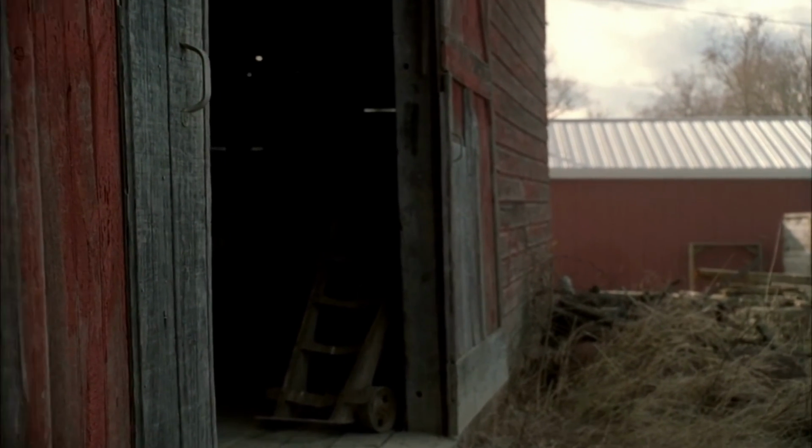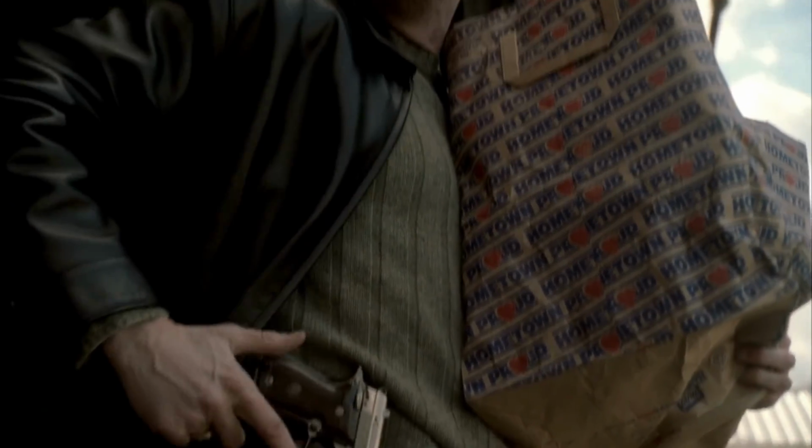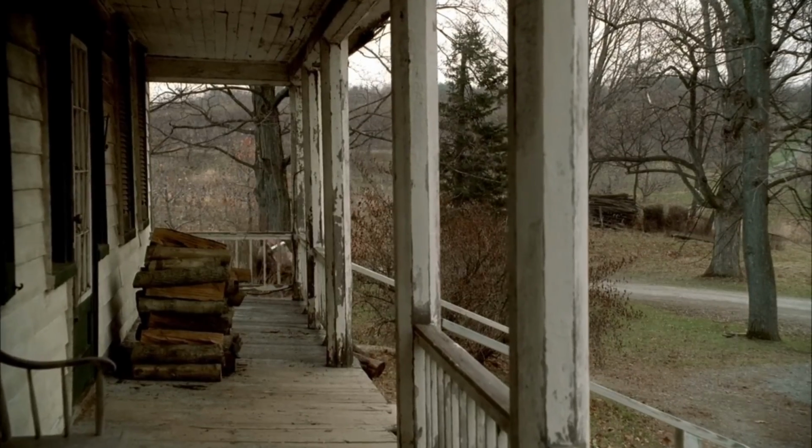The first time I was watching The Sopranos and I came across this scene, I actually rewound it several times just so I could experience it again and again. That's how impressed I was with the construction of this scene.